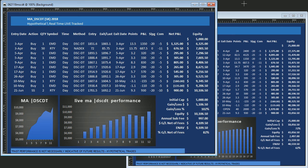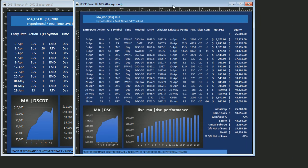We'll go ahead and minimize that. And of course, MADSCDT is part of the MADSC, which, as you can see, also got the trade and now stands at a gain of 72% for a $25,000 portfolio. MADSCDT is a $5,000 portfolio. And even more impressive is the win percentage for the MADSC, which is able to take advantage of the swing setups, which is a considerable portion of our methodology.